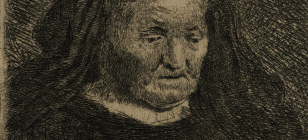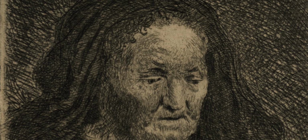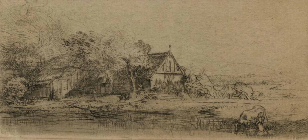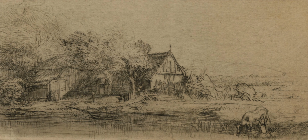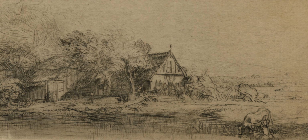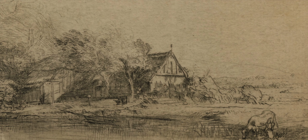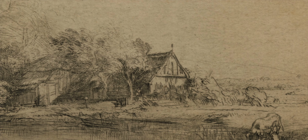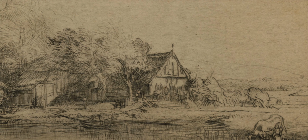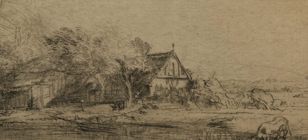And then, of course, unusually too, was the other element there, which I don't think anybody had ever used etching for, which was to make landscape etchings. And for a period from about 1640 to 1650, he made, I'm guessing, about 35, 40 of these wonderful landscape prints.